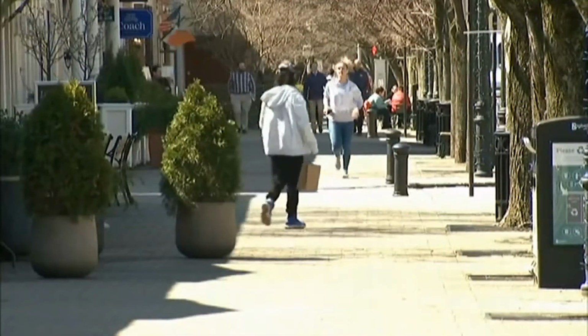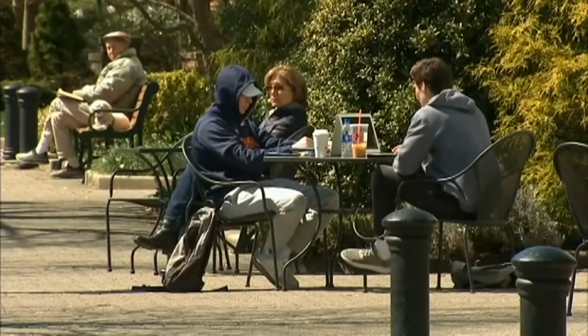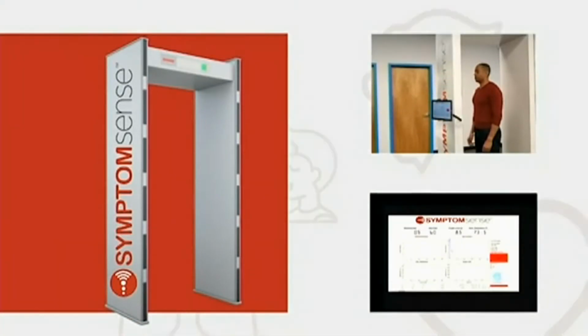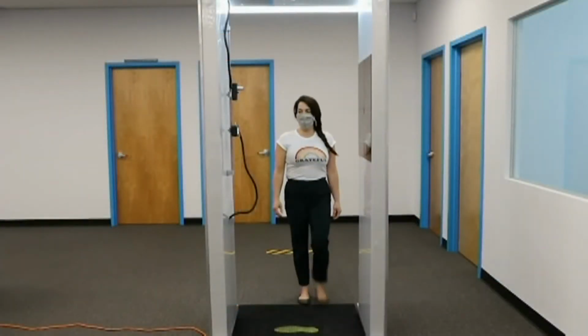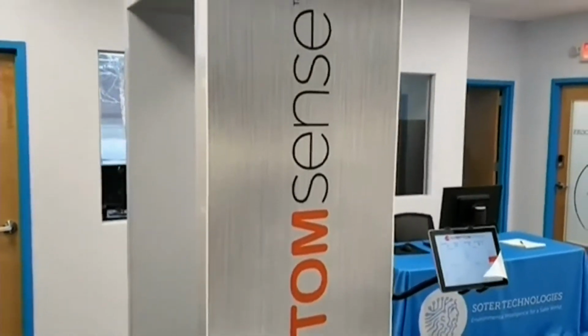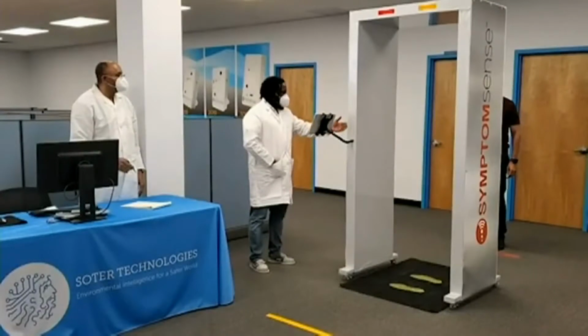When it comes to reopening the economy and allowing people to safely work and gather again, this health detection scanner, known as the Symptom Sense Medical Evaluation Gateway, may help minimize the threat of COVID-19. People want to have an assurance that when they go to work or go to, say, a ball game, the person next to them is also well. Derek Peterson, CEO of SOTER Technologies, says several thousand businesses and organizations nationwide have already expressed interest in the scanner.